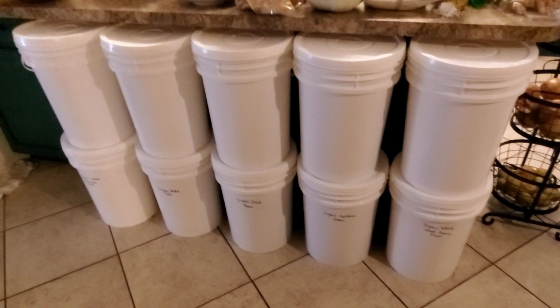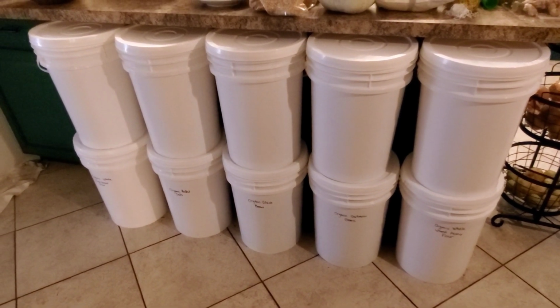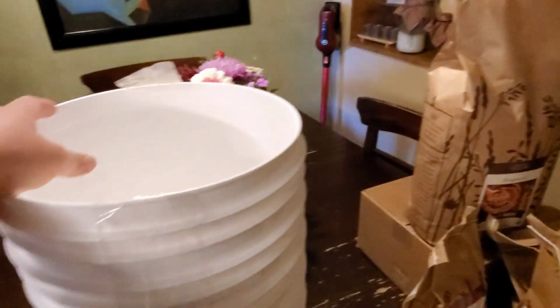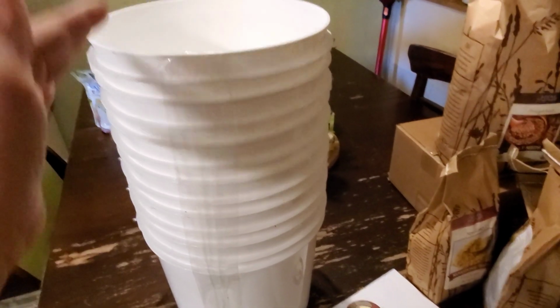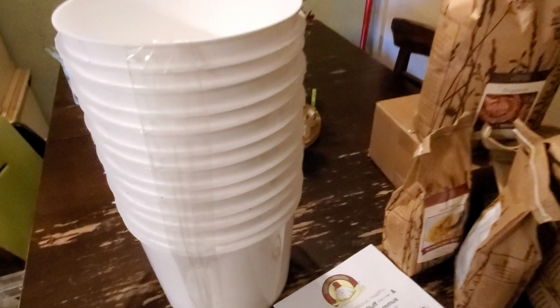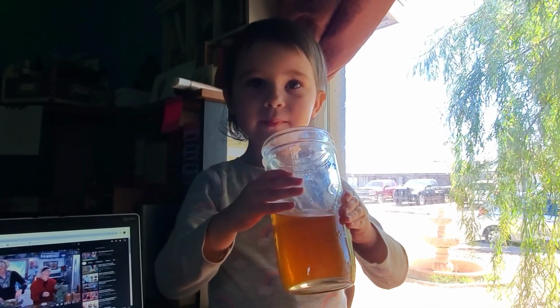As I continue doing pantry stuff, I'm going to be showing more and more about how I'm dealing with these buckets. But I am excited to have a few smaller ones for things like flax, or whatever, things I still want a quantity of but don't need a 6.5-gallon bucket quantity of. So anyway, okay, that's it. That's my Azure Standard haul. Wait, what?